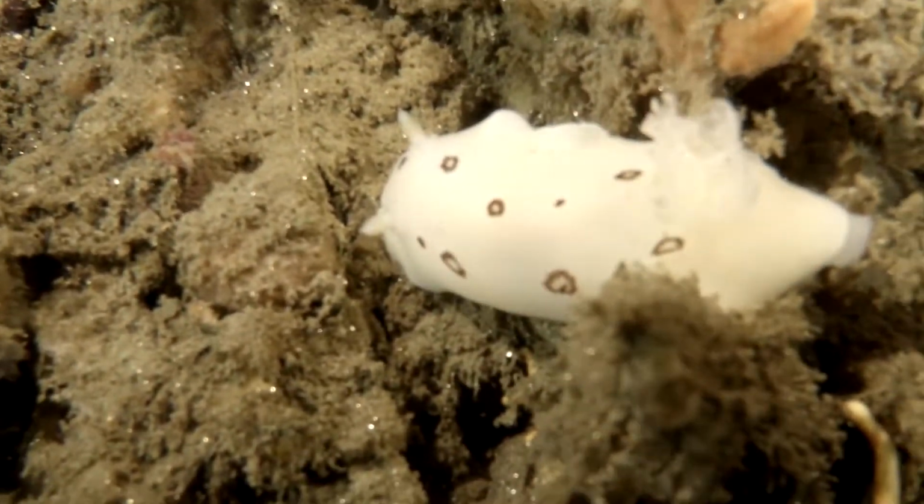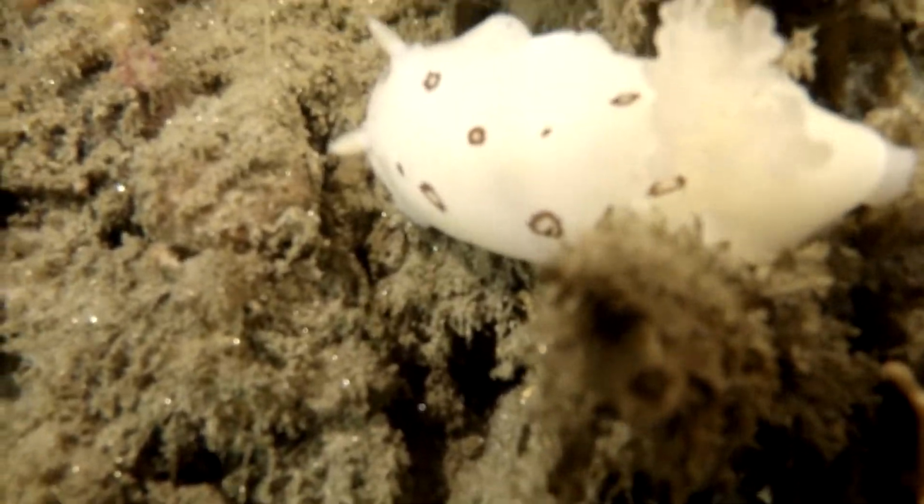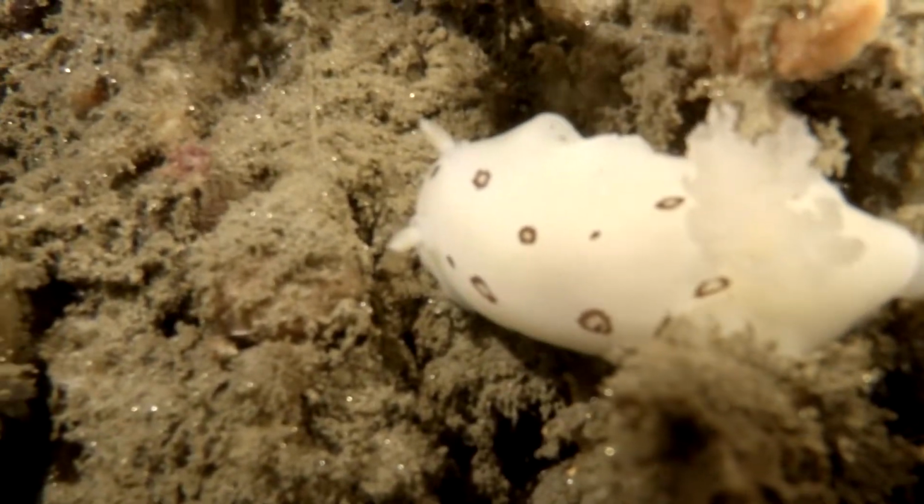This is a San Diego Dorid. It was fairly large, maybe 2 inches long. I've seen these all over the place in Southern California.